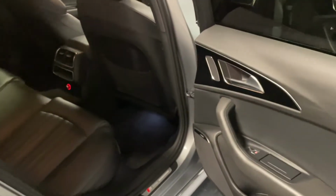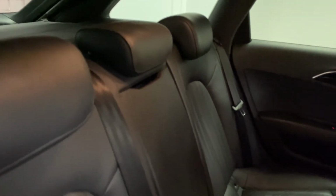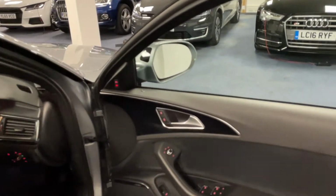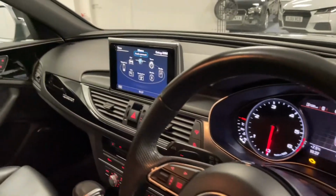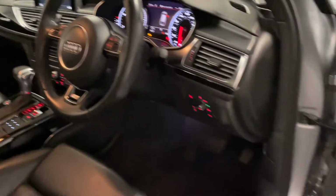Looking around into the interior, it's really tidy. This car's just had 2 owners. There are no rips, tears, stains or any marks in this full black leather interior. And you've also got a black headlining as well, which is also very clean indeed. So it's a really nice place to be. And again, another option with the Black Edition we have is the piano black inlays, which come across the car as well in the middle.